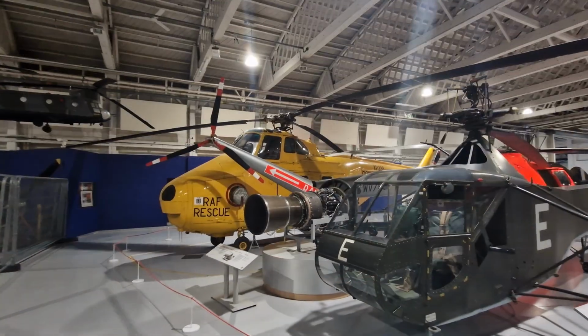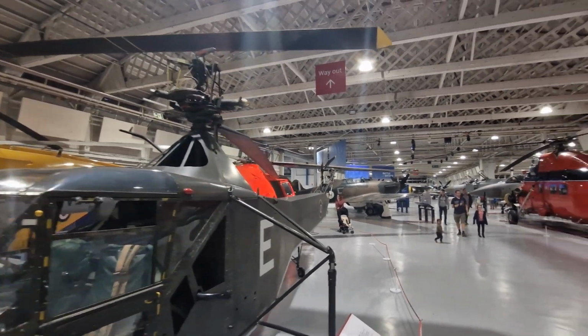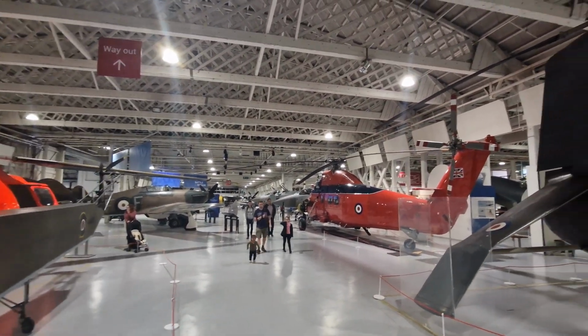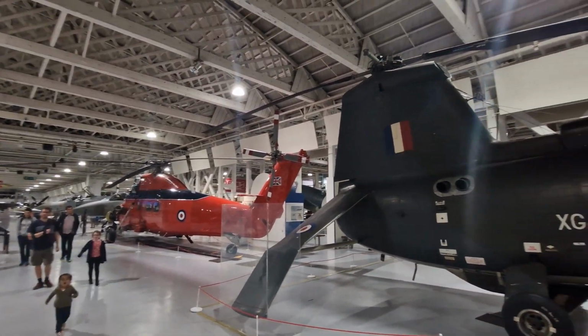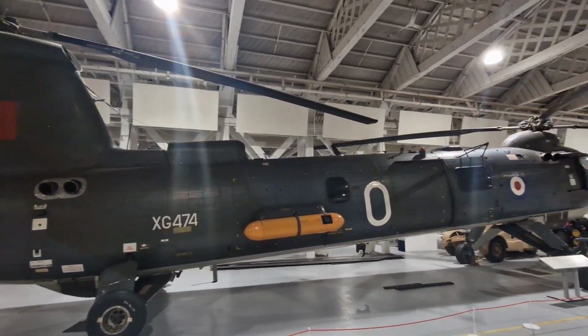We've still got so much more to bring you, but the planes here are absolutely incredible. And then you get to this section, which has helicopters from the RAF, and you've got all sorts of helicopters in here, and you can't believe you're standing next to this massive one here as well.